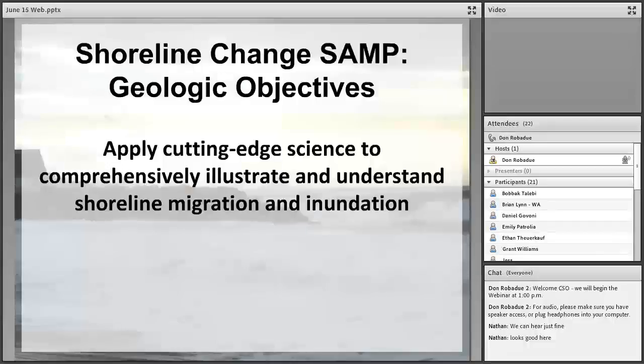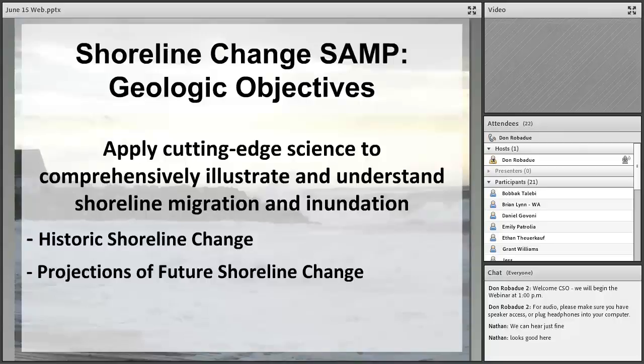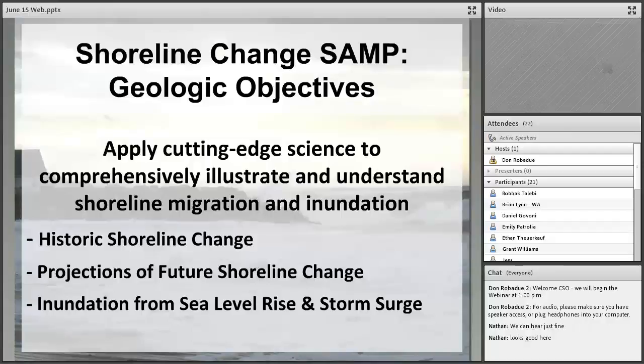So, as I said, we've looked at storm surge now and sea level rise. The third component we wanted to understand was to look at the geologic aspects along our shoreline and see how those integrate in. So we're trying to apply cutting edge science to look at this. We're looking at the historical change. We're looking at projections of shoreline change into the future. And then we're looking at, obviously, the inundation of sea level rise and surge as this goes forward. And we're doing shoreface mapping to understand the sediment budget and try to figure out a better idea of where our sediment is actually moving.